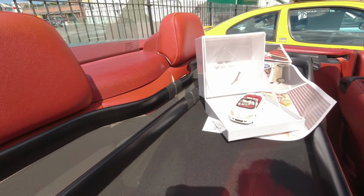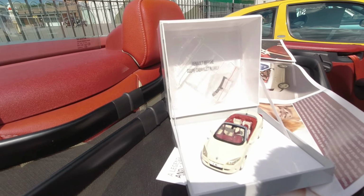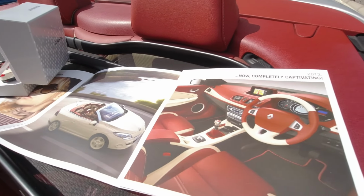Excellent. Right, well, we're going to move on and have a look at some other vehicles. Just before I do, the Floride name, presumably that's a nod to the Renaults of old.